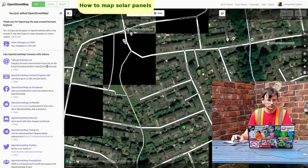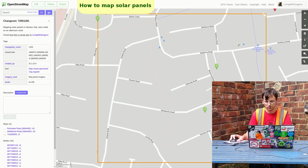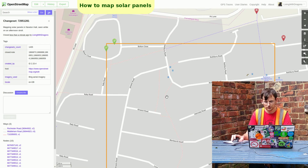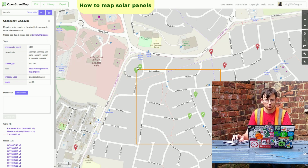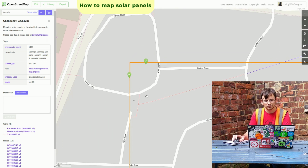And it takes a moment. But then view the edits. We can see them on OpenStreetMap. We can see all these OSM notes have now turned green because they're done. And after a bit of time, they'll fade away. The solar panels don't appear on the main OpenStreetMap website.